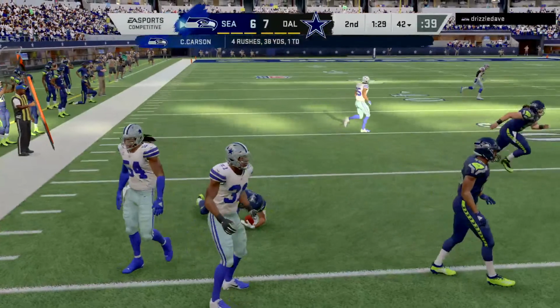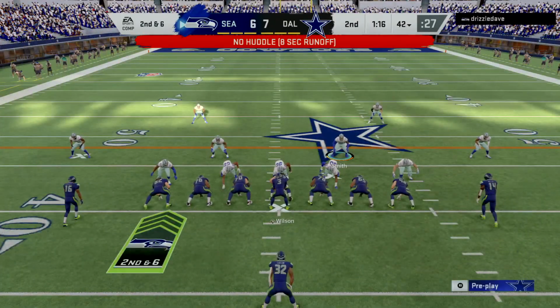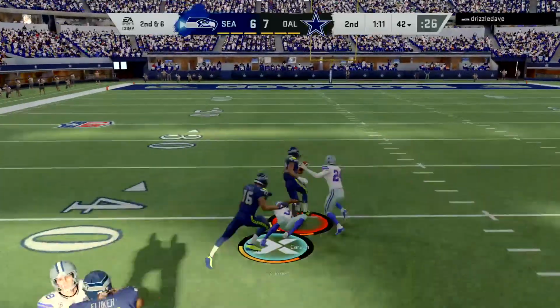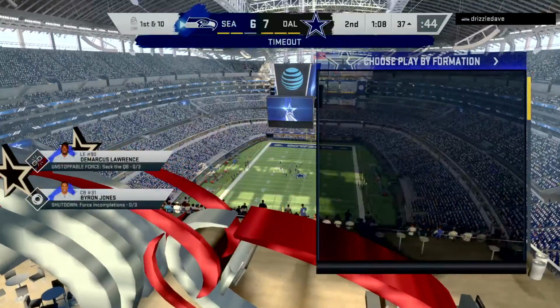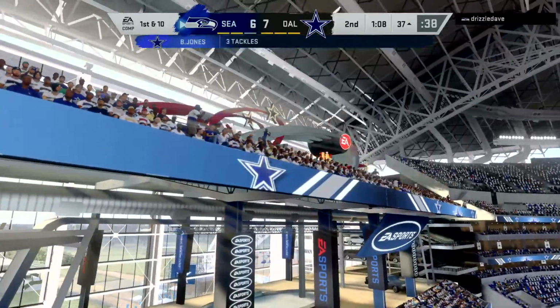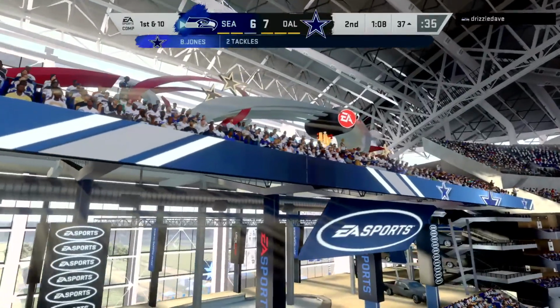They will get 4 yards here on the first down run, and that'll make it 2nd and 6. Byron Jones in there to make the tackle. Here's Carson. And they'll get this well past midfield before being stopped just before the 35. Now the Seahawks going to use the first of their timeouts as they'll get a chance to talk it over after picking up the first down.